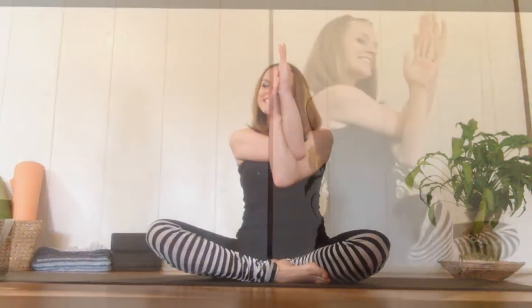And then we're going to want to alternate which arm is on top. So I'm starting with my right arm on top. You can choose whatever arm you want to start on top with. And then we'll put a bend into the elbows to make a V. And then we'll want to slowly bring the backs of the hands together. This is called eagle arms.